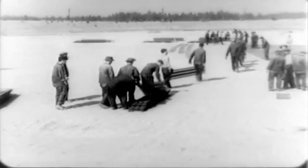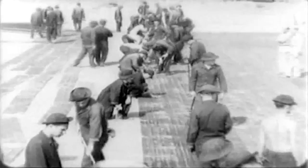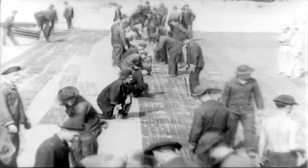Hundreds of sections of portable landing mats are placed on the field, leveled and firmly fastened together. The portable landing mats make a firm landing area through which, in time, grass will grow, camouflaging the field from aerial vision.